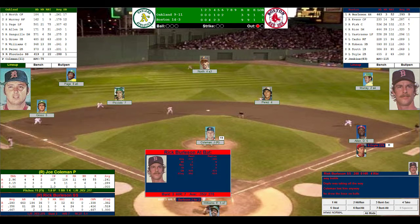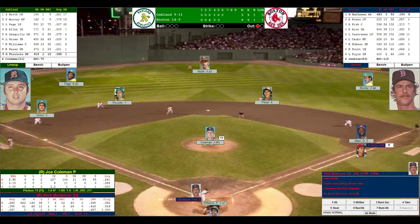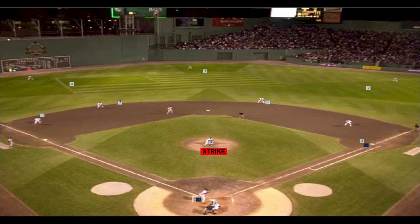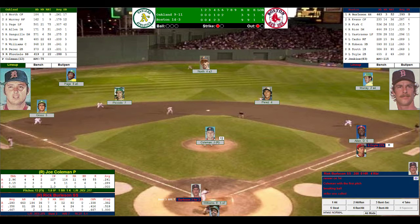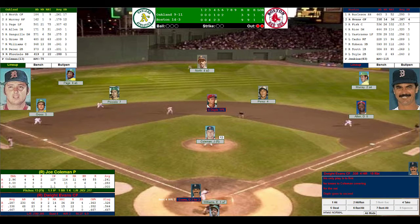Rick Burleson steps to the plate. The Red Sox shortstop is 2 for 3. Doubled in the first, doubled in the third, and flew deep down the left field line in the fourth. He'll be taking. Strike 1. No balls, 1 strike. Burleson to swing away. Here is the pitch by Coleman. And that's grounded to the first baseman. Flips over to Coleman covering. 2 outs. Doyle advances to second base. Doyle an above-average runner, 6 out of 10.